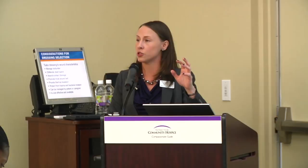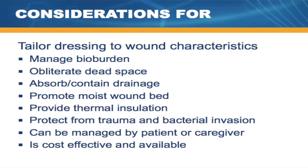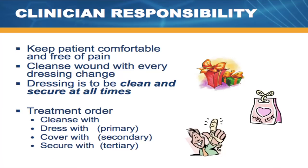Temperature is very important, and dressings provide thermal insulation, the more modern dressings more so than a gauze dressing. Gauze is going to allow a lot of that moisture and temperature to be removed. Our moist wound healing dressings are going to maintain a more appropriate temperature, as well as protect our wound from trauma and bacterial invasion. And then, of course, it needs to be managed by whoever is changing that dressing, whether it is a skilled wound care clinician or that family member that you had 3 minutes to teach as the patient was being discharged.